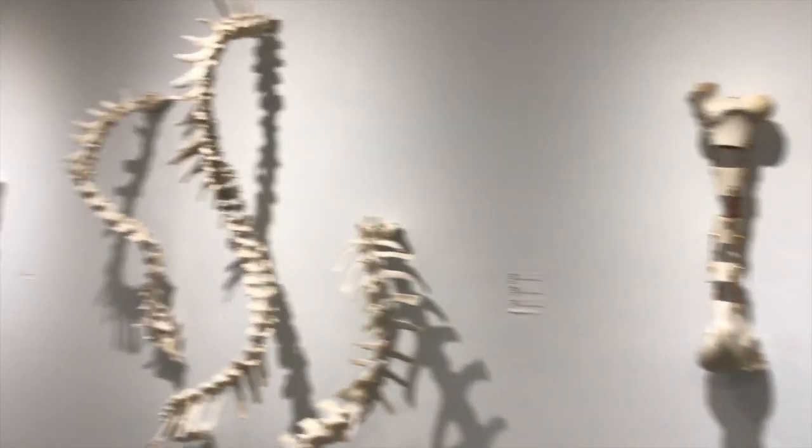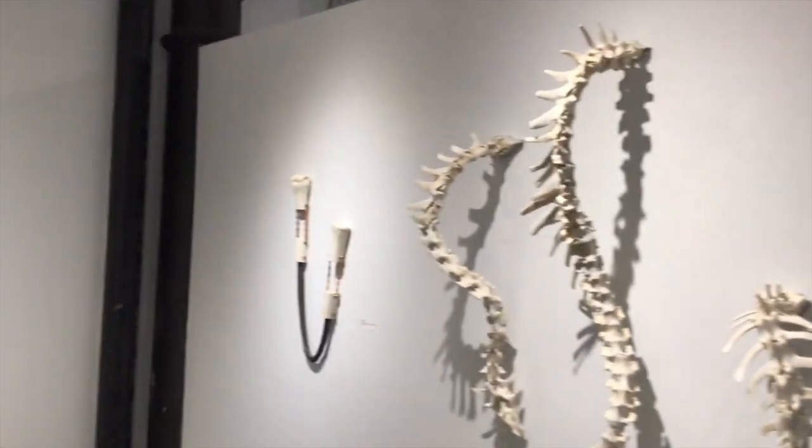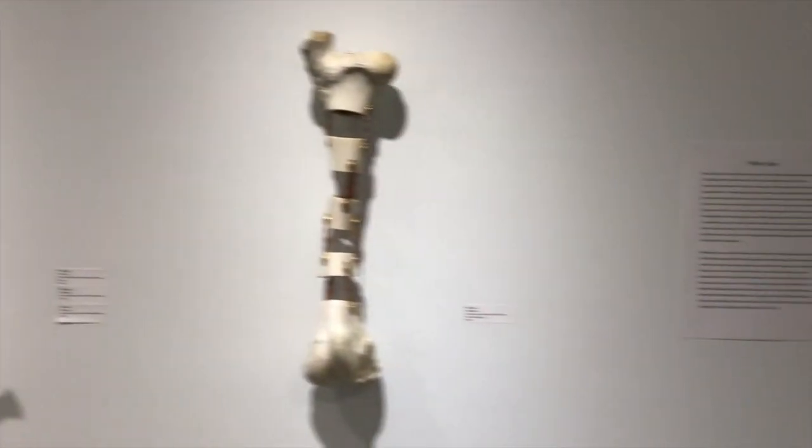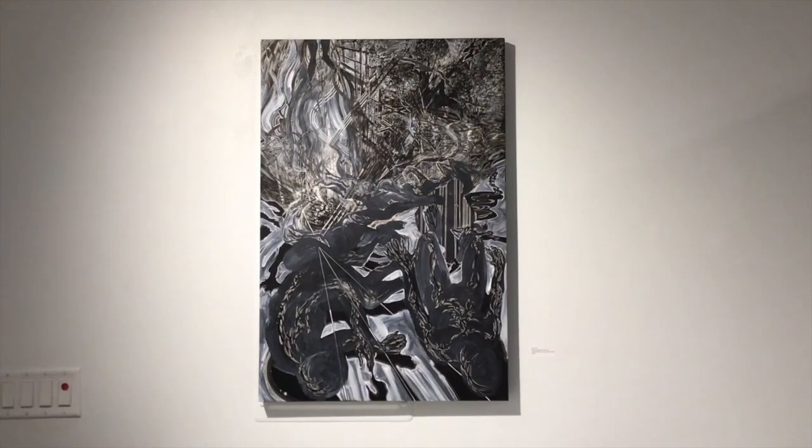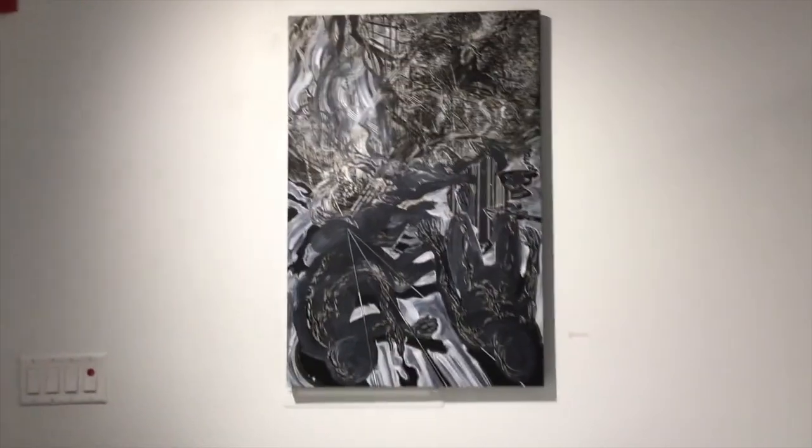Well, these I've not read up on, so anyone who comes in and sees them is going to have to learn more for themselves. The work by Miller Oakey. These pieces also caught my eye. There's a whole wall of them. Amazing.